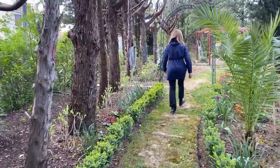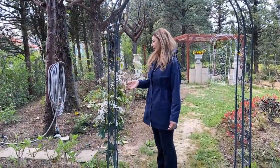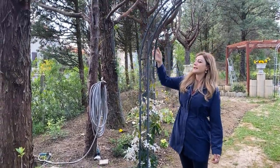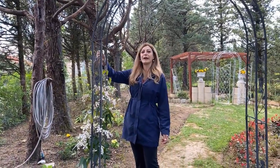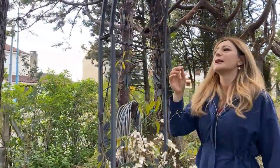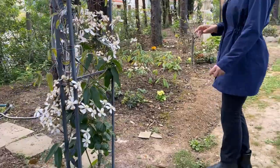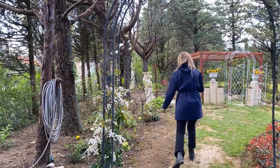So here, this Clematis armandii, it's almost fading away. All the flowers are dropping. I already miss this Clematis so much, but it's climbing up quite a bit. Last week I spent some time trying to tie them and direct them and control how I want them to go up so they don't become a jumble of mess. But I can't believe how tall it's getting already within just one season.